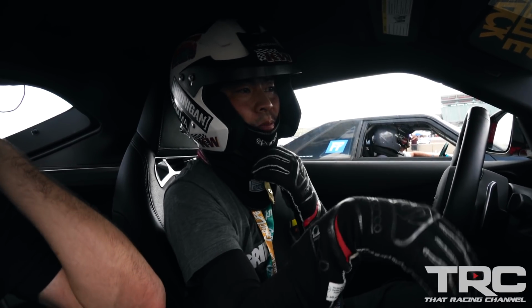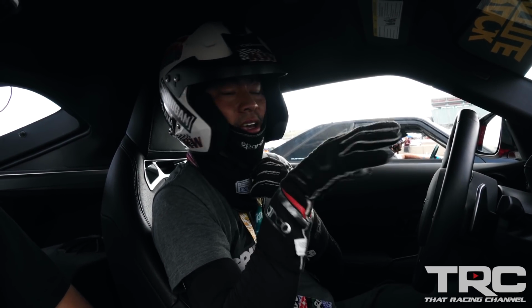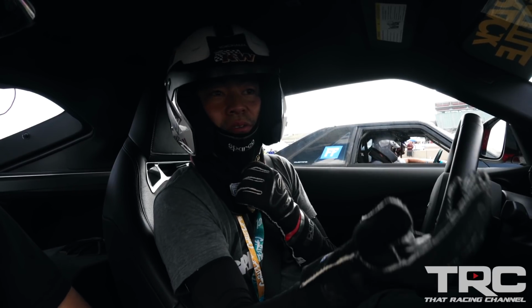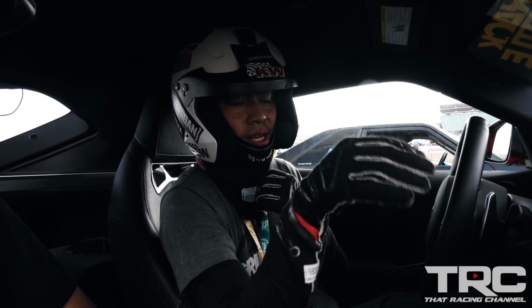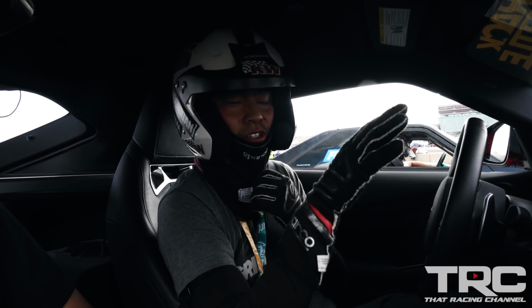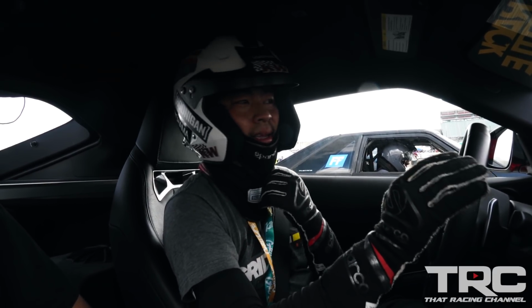But this Supra, it's not really that modified. The crazy thing is this, as you probably know from the drag racing, roll racing, street racing scene, the A90 Supra, as much as people like to talk trash about it, it's such a good car. It's a modern sports car. It's amazing.